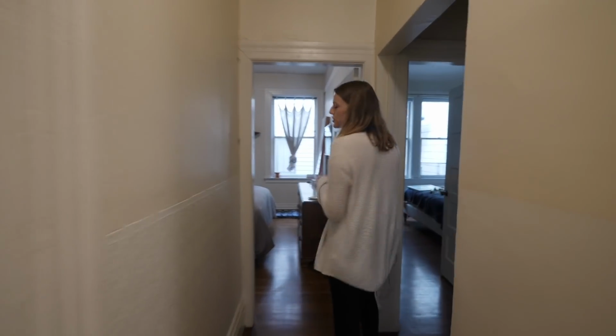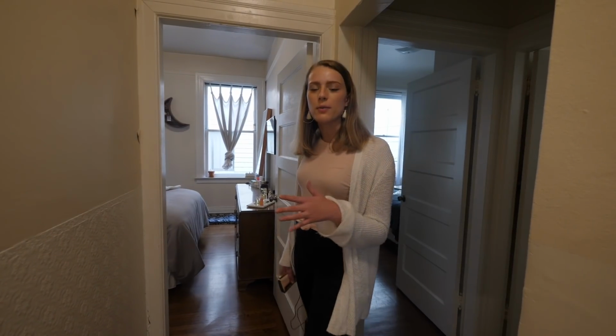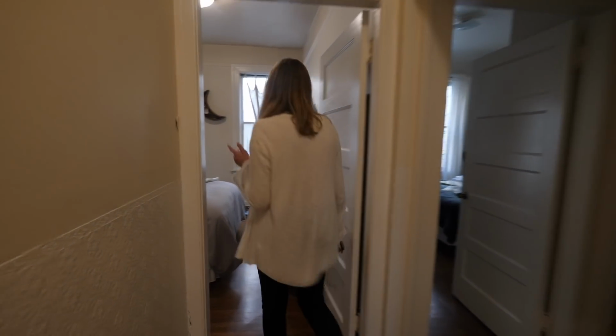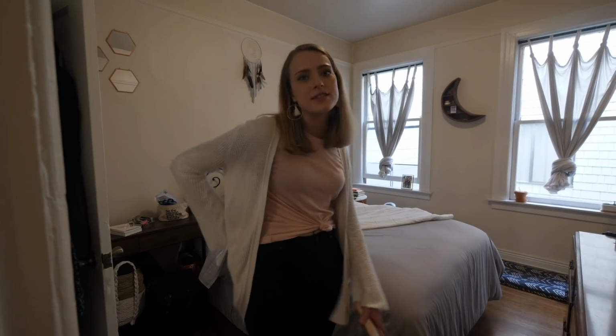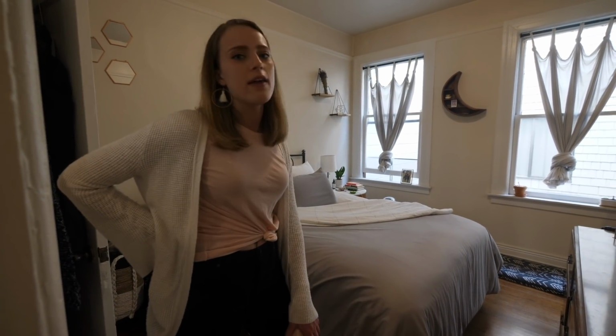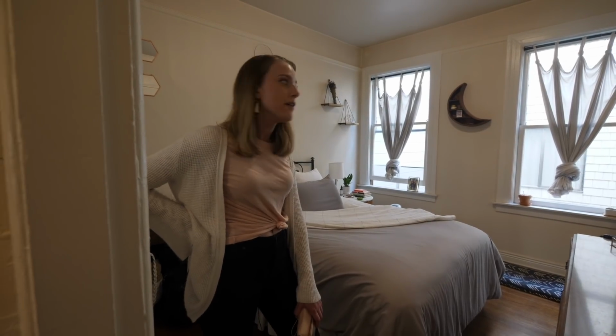So these are the other 2 actual bedrooms that we're using as actual bedrooms. So this is my roommate Michelle's. She has really, really good taste. One of the reasons I wanted to move in here was because they had just really good decorations and style.